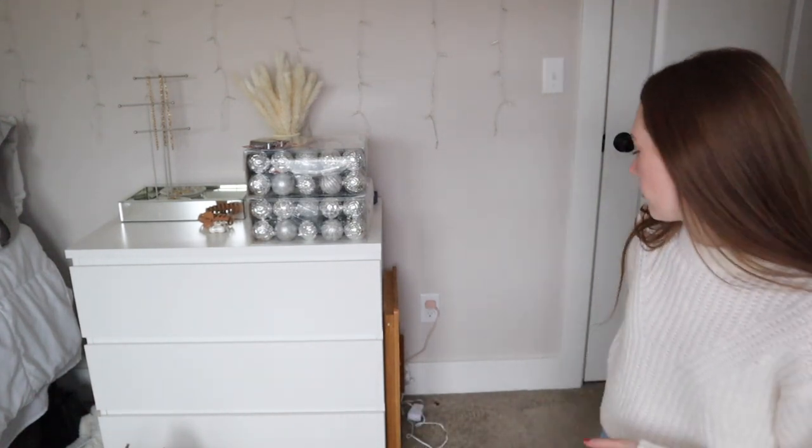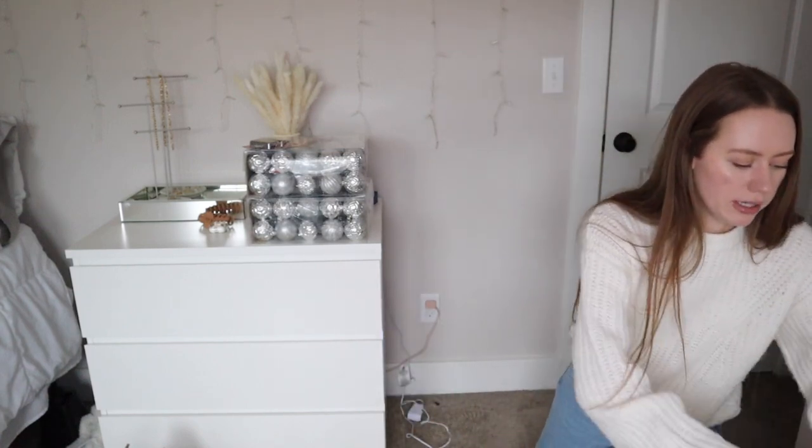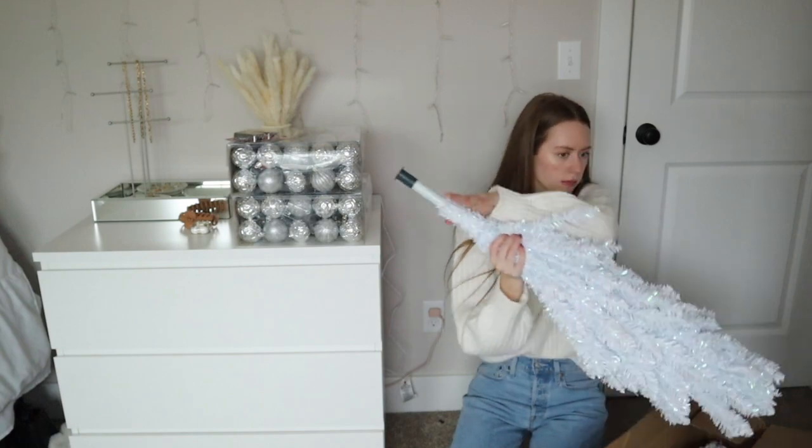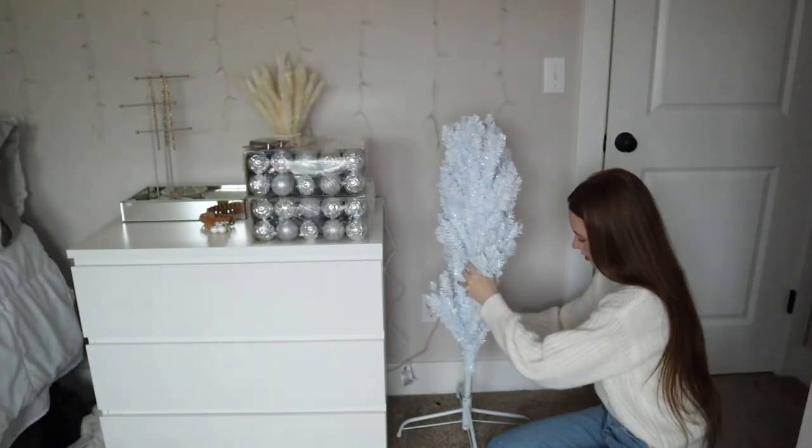So I'm gonna go ahead and set up the Christmas tree and then put some of the ornaments on. Move this basket. I honestly don't know where I'm gonna put this basket now. Now that it's out of its place, I don't know. But let's move this stuff out of the way. This is super easy to set up, this tree. It's just the fluffing that takes the most time. It's kind of tedious work. I really don't enjoy it.